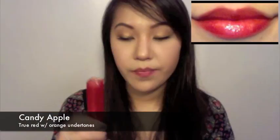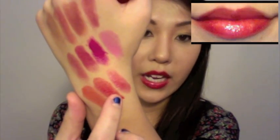Now I'm down to the last 3 colors, and they are all red. So for the first red one, this one is Candy Apple. This is actually more of a true red with orange undertones to it. I think this is really pretty if you just do one swipe of it on your lips, and it just turns out to be a really beautiful sheer wash of red. Here's what it looks like with one swipe. I think it's just a really nice bit of flush of red. You can of course layer it on to make it a more vibrant opaque red, just like this. So this one right here in the middle is the swatch for Candy Apple.